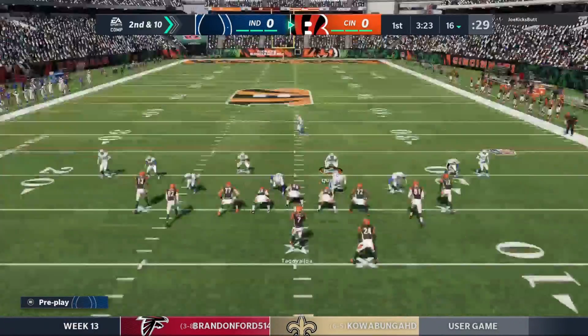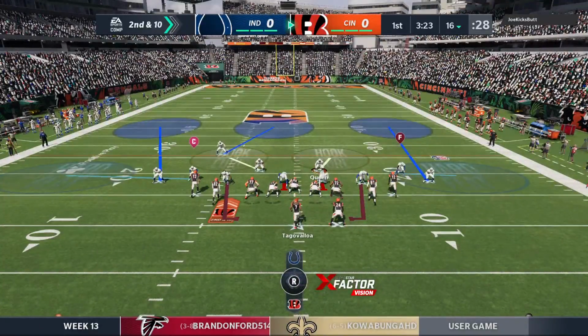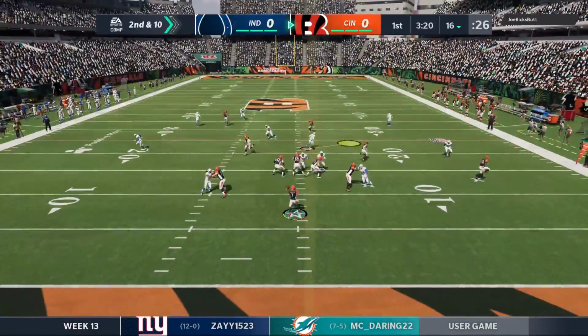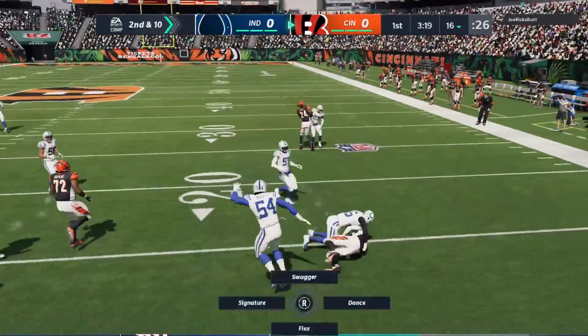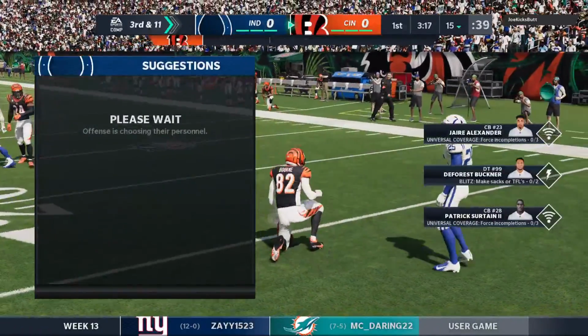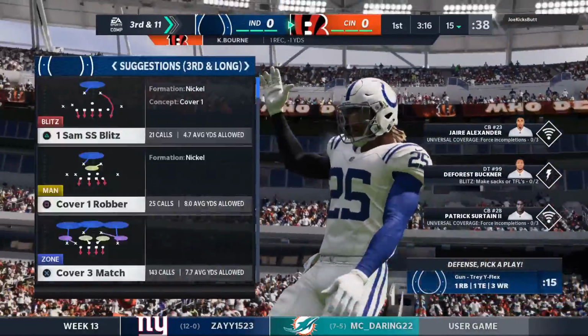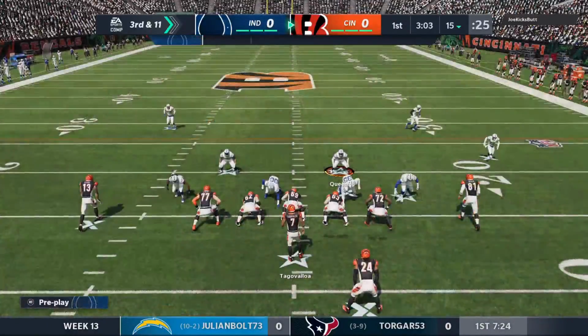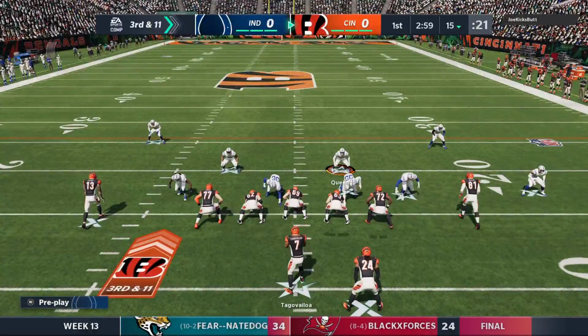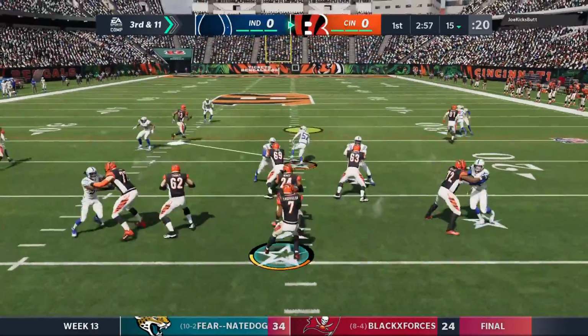So now 2nd and 10 after the incompletion on 1st down. From the gun, it's Tua. Open man is Mims. And he'll lose yardage here, back to the 15. It'll go as a loss of a yard, so now they deal with 3rd and 11. And this now 3rd and 11 after that 2nd down completion actually went back a yard.